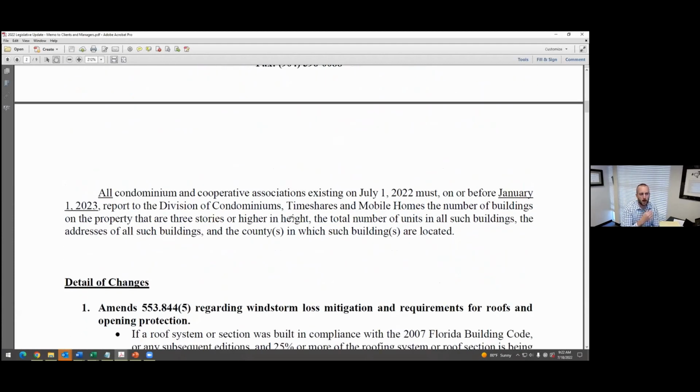Another thing is that all condominium and cooperative associations existing on July 1st of 2022 must, on or before January 1st of 2023, report to the Division of Condominiums, Timeshares, and Mobile Homes the number of buildings on the property that are 3 stories or higher in height, the number of units in all such buildings, and the addresses of all such buildings and the county in which they are located.